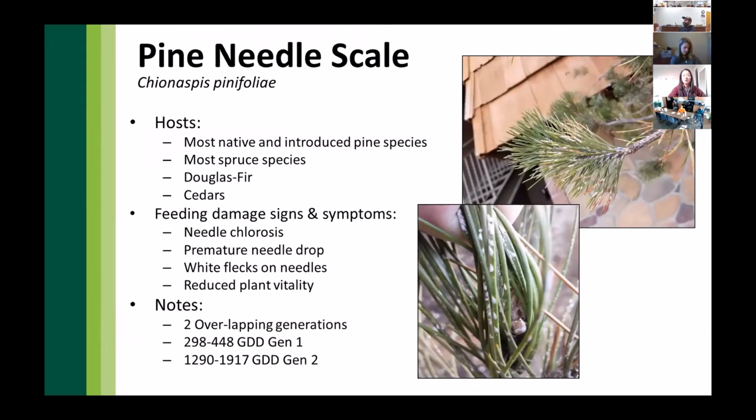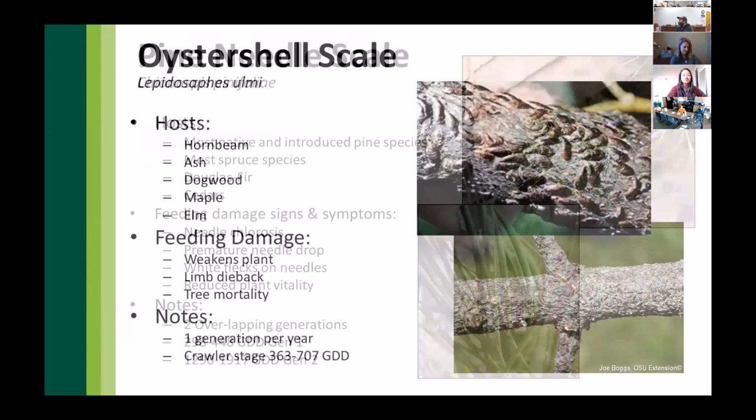So a couple of armored scales. Pine needle scale is a big one, you'll see it all over. They impact pine, spruce, Doug fir, and cedars. You'll see a lot of needle chlorosis, so yellowing of the needles, and premature needle drop. You can see those white flecks typically on the needles, and then just an overall reduction in plant vitality. They have a couple of overlapping generations, one really early in the season and then one much later in the season, so you can manage these at a couple of different times.